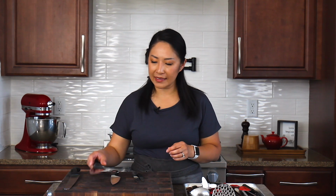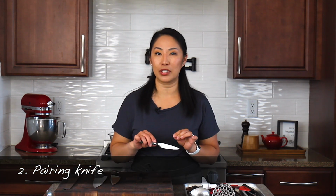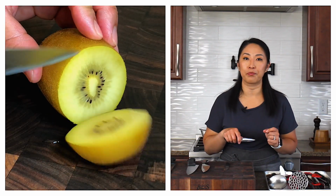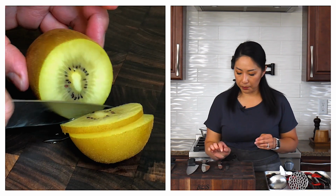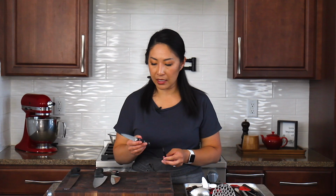And the next knife that you need is a paring knife. I think it's really important to have a paring knife, because for small jobs, like when you need to carve a chicken or slice fruit or small vegetables like jalapeno, this paring knife is really, really important. I have 2 versions of paring knives here. One is a little bit pricey, one is really, really cheap.